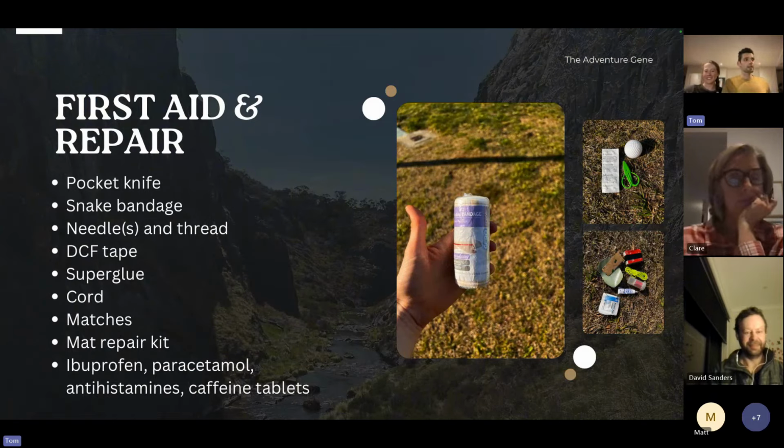All right, so this is a big one, and this is not an exhaustive list, but this is just highlighting some of the stuff that we think is really important in the first aid and repair kit. So to start off with, a pocket knife.